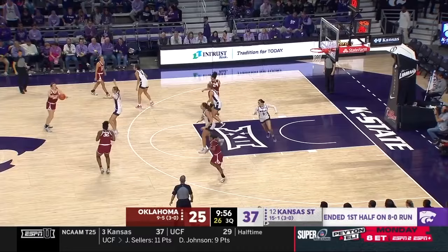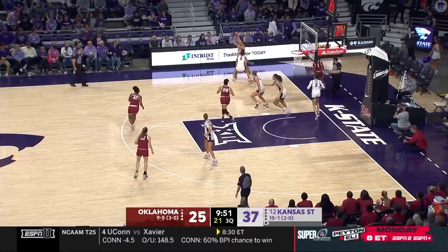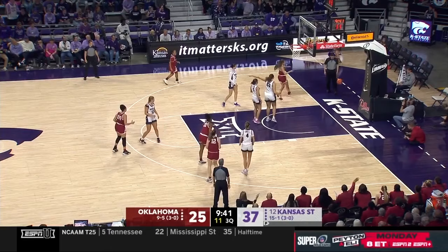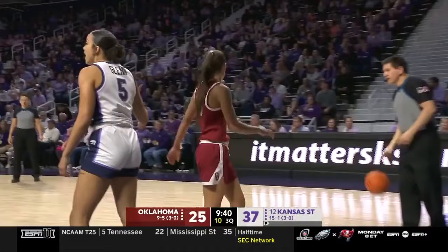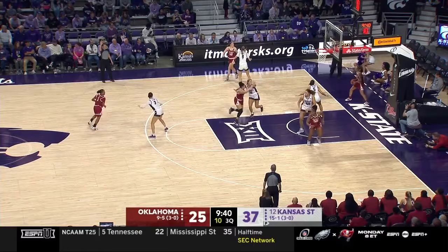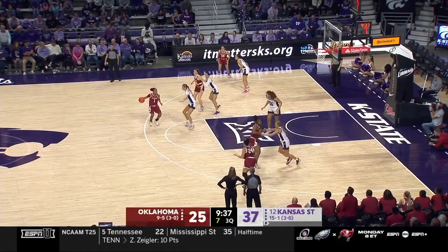Oklahoma with the first possession of the third quarter. They are led by Tot. She's the only player in double figures. They really need to get Peyton Verhulst and Lexi. She's the leading scorer for this team, averaging almost 14 points a game. Yeah, and again, if Lee is defending Van needs to bring her away from the paint. But right now, Gabby Gregory on Van needs to attack her in the paint.